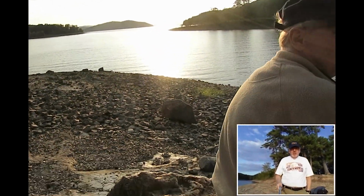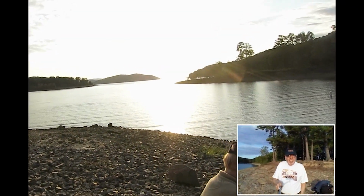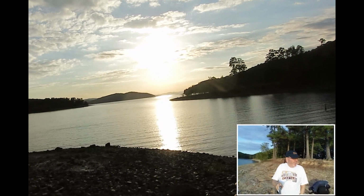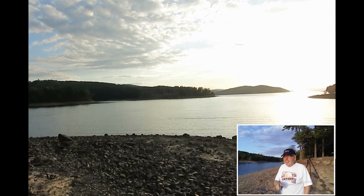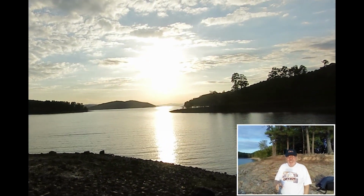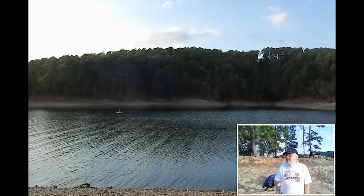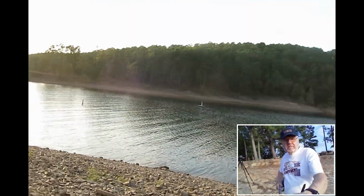We're going to try to get this big rock the cat's sitting on in the foreground, and we're going to shoot right straight out there. So, pretty area. Looks like the sun is a pretty good spot. Lots of clouds. This ought to be good. Well, we'll get back to you at sunset.